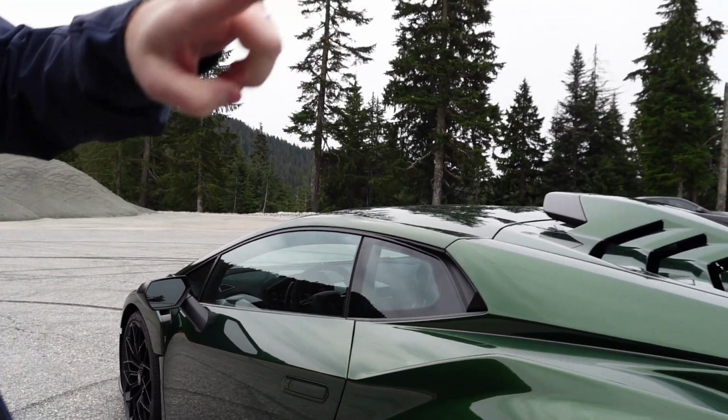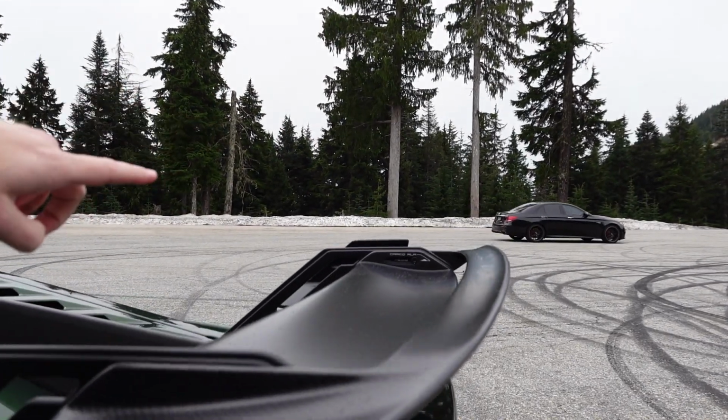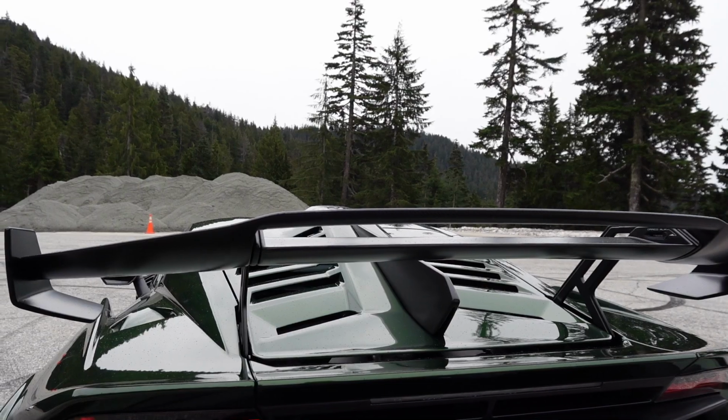Another really cool thing that not a lot of people know about, the aero on the back here, specifically the rear wing, is fully adjustable. Basically, it can either go more aggressive for more downforce or less aggressive for less downforce, and it's fully adaptable. It's something you can very easily change.